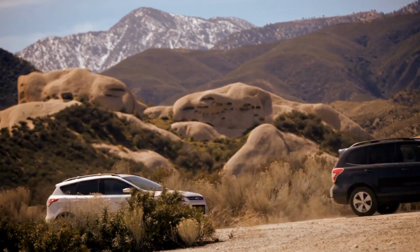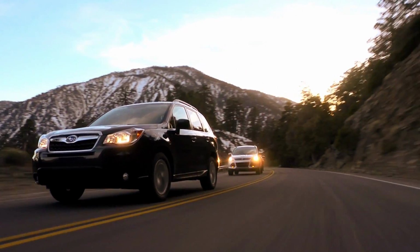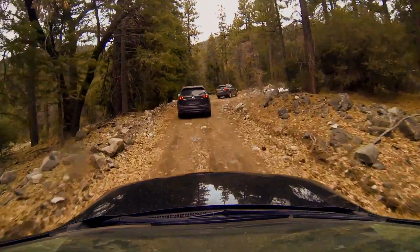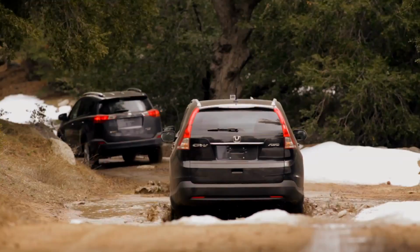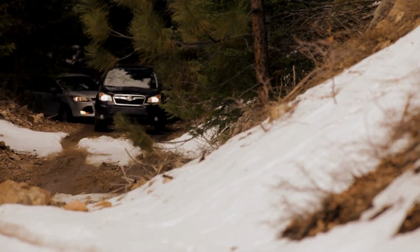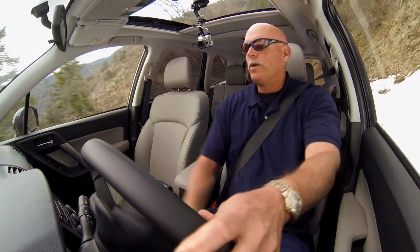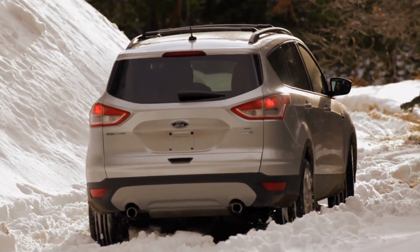The hill test concluded. Next up, Subaru and its competitors attempt to conquer the mountains, snow, and ice. The terrain is pretty steep, pretty rugged, and what we're hoping to find is quite a bit of snow. And here we go again in the Subaru with the X mode on. We're going to get a ways up the roadway here. And we've made it beyond all the competitors.